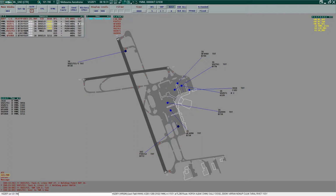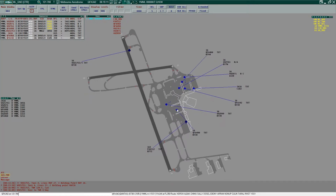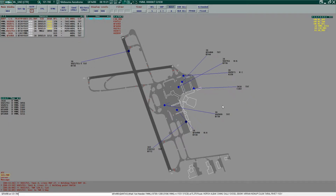Velocity 761, request taxi. Velocity 761, taxi via Tango, hold short Alpha. Tango, hold short Alpha, Velocity 761. Requesting taxi to runway 16, Qantas 490. Qantas 490, Melbourne ground, taxi via Golf, hold short of Alpha. Taxi via Golf, hold short of Alpha, Qantas 490.